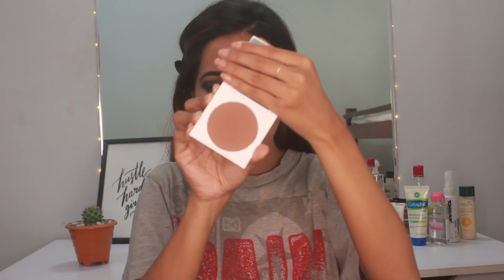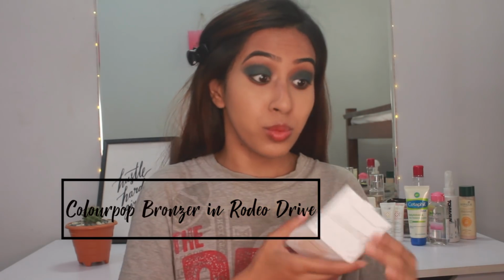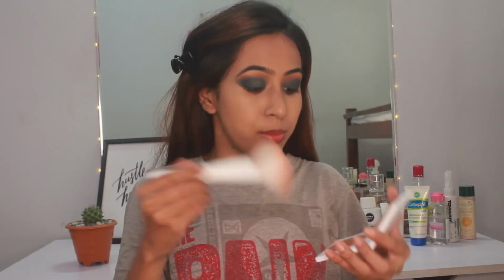Colourpop bronzer in the shade Rodeo Drive. It's a very warm tone bronzer, very warm. I'm going to be taking the Wet n Wild powder brush, very dirty, and bronzing up the skin.